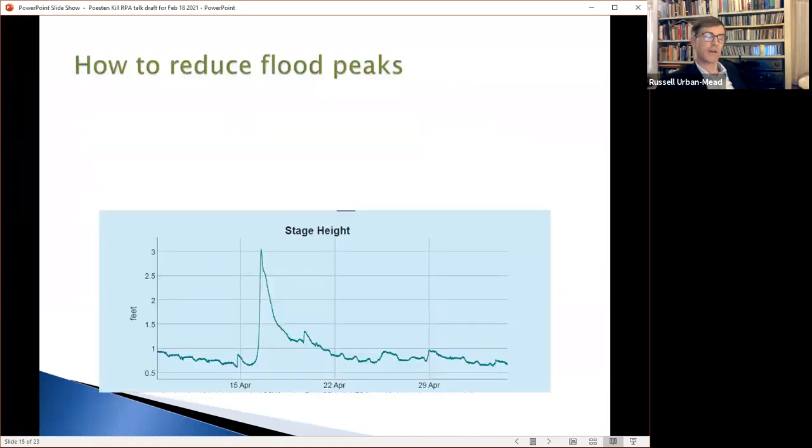But the place I really want to talk about this evening, because it's kind of the out of the box thinking, is how do we reduce flood peaks? This is a characteristic flood hydrograph. On the left, you see the water level at some sort of low standard creek level. And then there's a storm event. The storm event comes up, dumps a lot of rain on a landscape, and there is an immediate and very, very sharp rise in the stream.